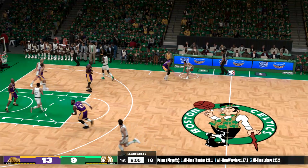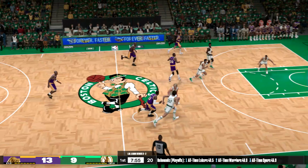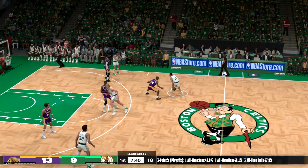Here's Kuzi. At the elbow, it's Bird. Rejected by Kobe. Great defense that time by Kobe. Elite at that end of the floor, too. LeBron kicks to Kobe. A baseline J. And Boston with the rebound. You're not going to see that very often. Plenty of space, but he just, let's face it, he whiffs on that.